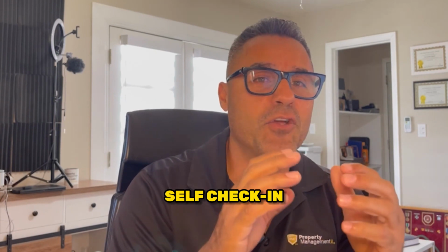Self check-ins. I don't understand why people do not have self check-ins. Today, you need to have that. It's very important that you have self check-in if it's possible. And I say that because we manage 2 hotels, and obviously the hotel has a front desk, so we're not going to have a self-check-in mechanism because they have to check in with the front desk.